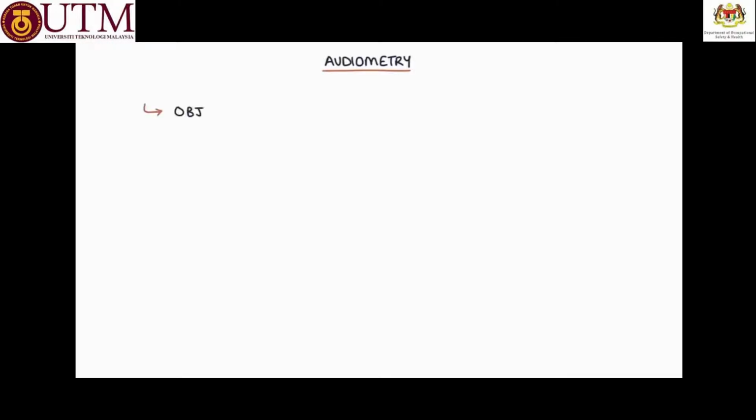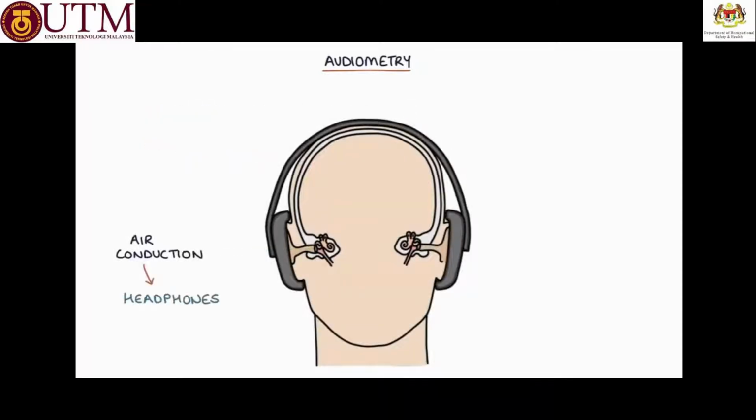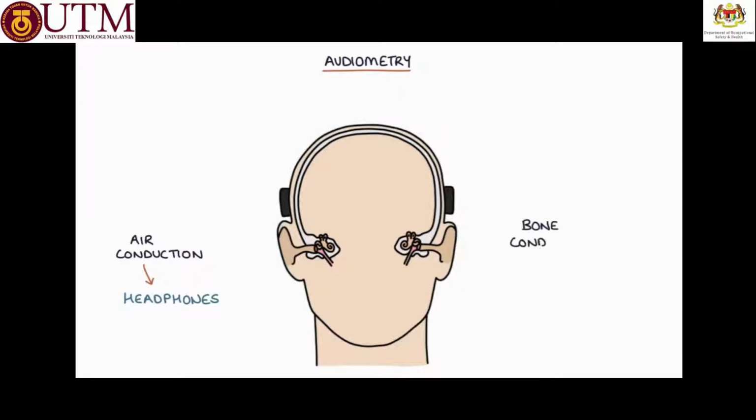Audiometry involves testing a variety of tones and volumes. Air conduction is tested by using headphones, and bone conduction is using a device called an oscillator that delivers sounds directly to the bones of the skull. Audiometry results are recorded on an audiogram. Audiograms can help identify and differentiate between conductive and sensorineural hearing loss.